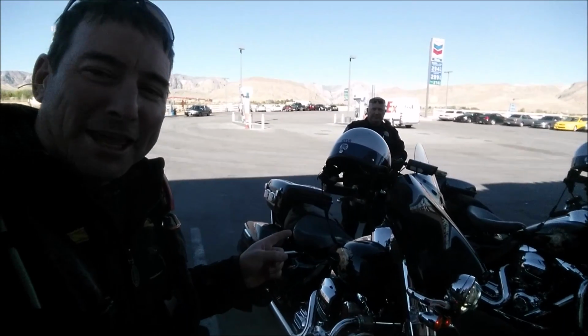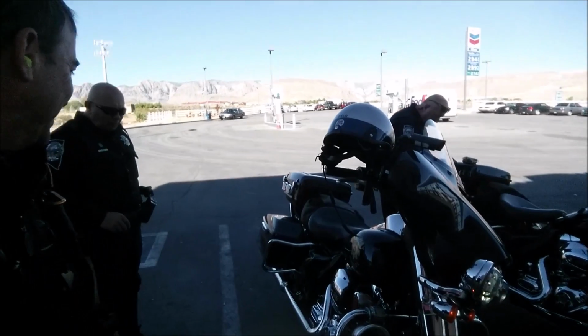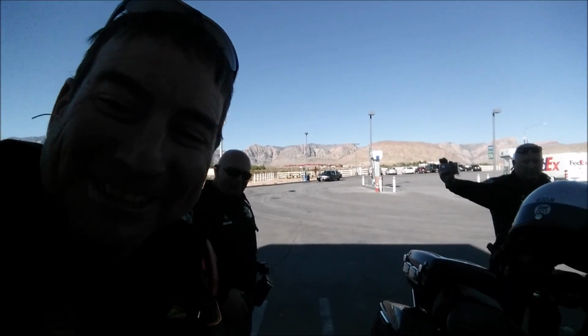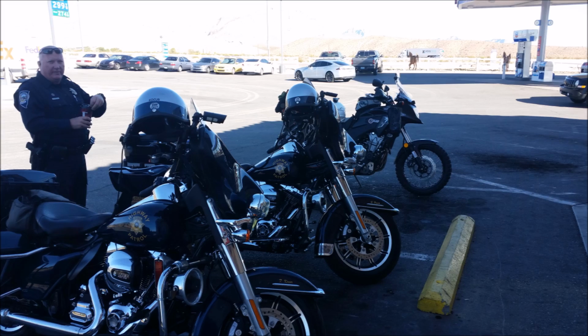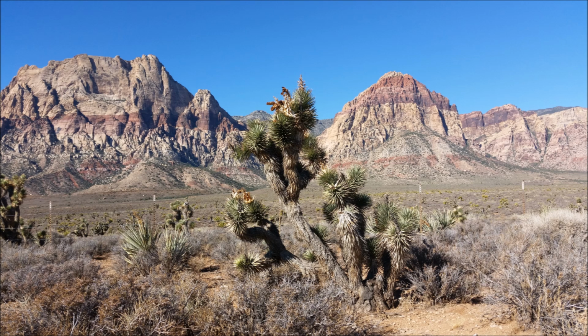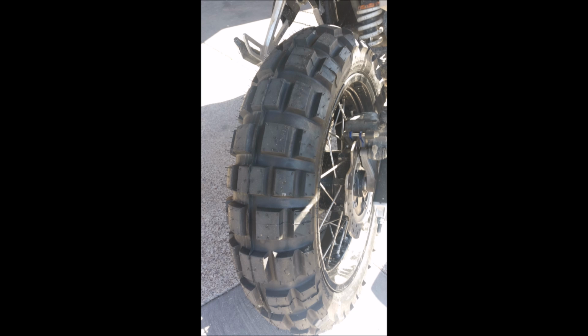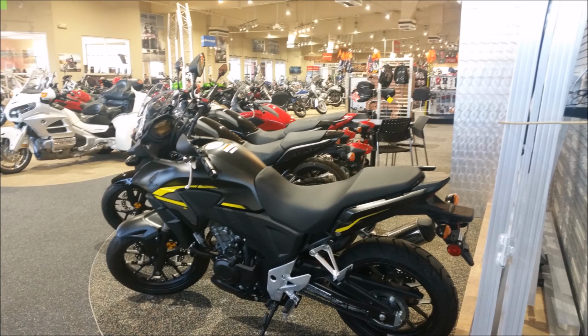If you ever wonder what they keep in the panniers on these Harley Highway Patrol bikes, it's donuts. These fellers talked me into taking the Red Rock Canyon tour into Las Vegas, where I had to head on to Ride On Power Sports to pick up a new rear tire for the little CB500X. The Continental TKC 80s, great tire, but only last about 3,500 miles.